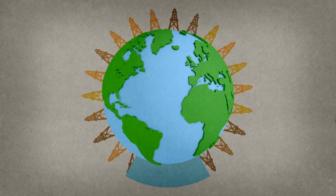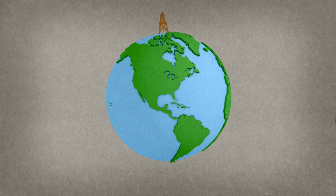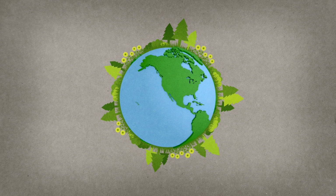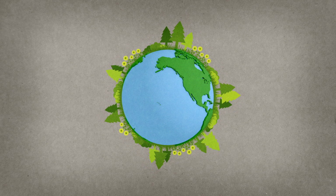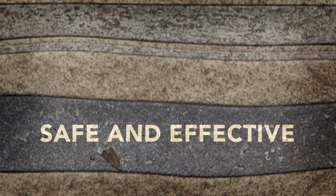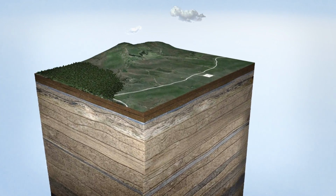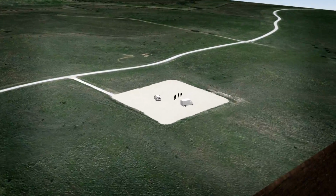This advancement offers more production with fewer wells, substantially reducing our environmental footprint relative to traditional techniques. These proven methods occur deep underground. With responsible well construction and operation, extracting oil and natural gas is safe and effective. At ConocoPhillips, we practice safety and environmental responsibility every step of the way.